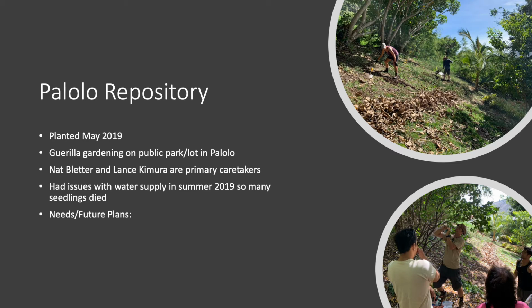So we'll have to keep working on that one, but it's nice to have an area in town as well with some of these trees available.